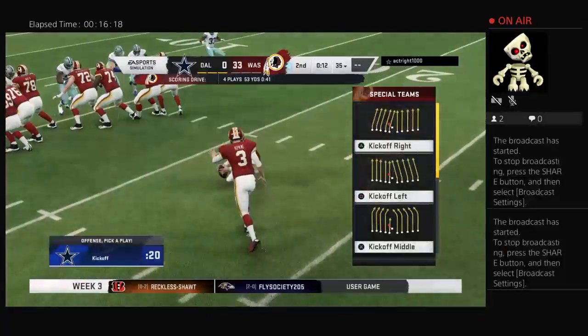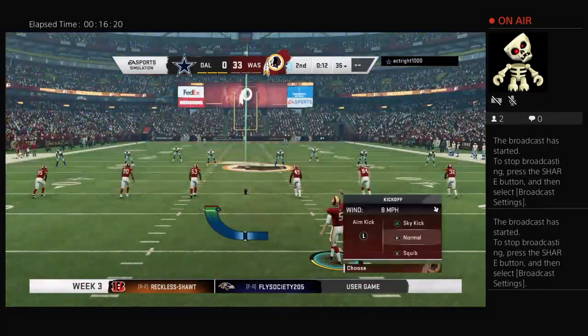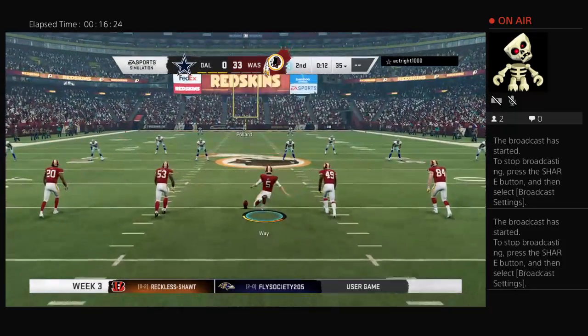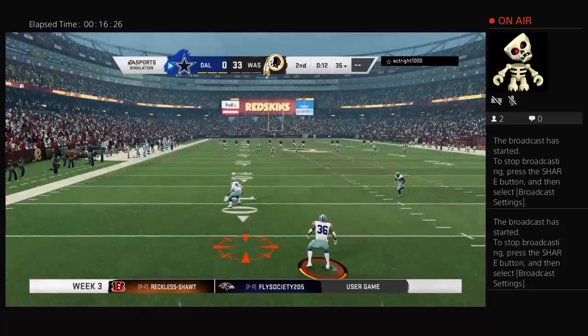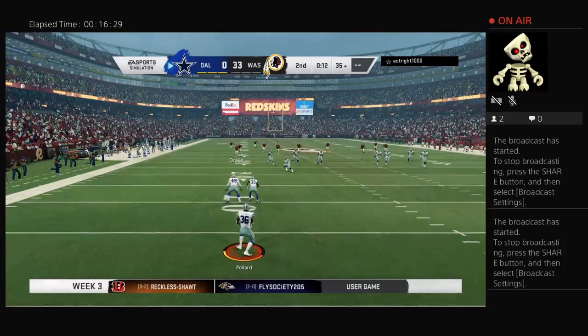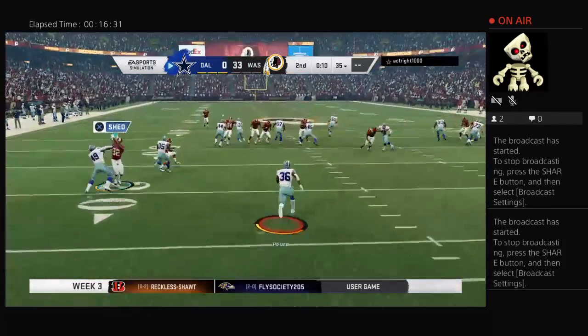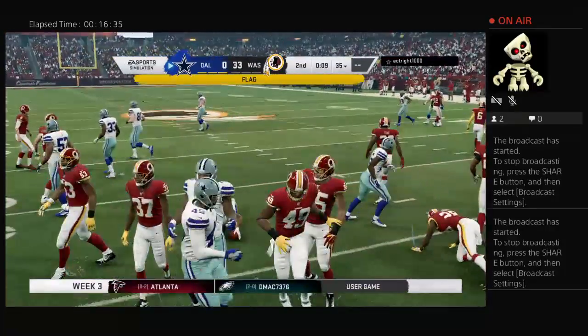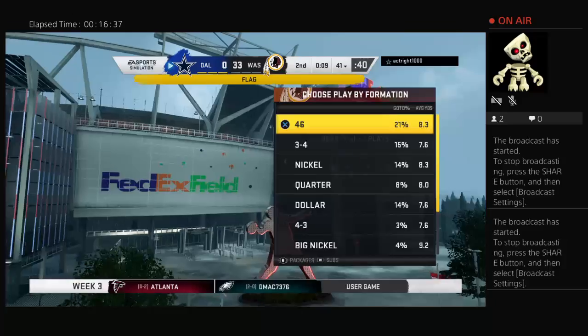Footing always a concern, but the extra point's up and good. And the rout is on here in this first half. Set now to kick this one away, and off it goes. This is taken at his 4. And he'll take it up past the 25 to the 26-yard line.